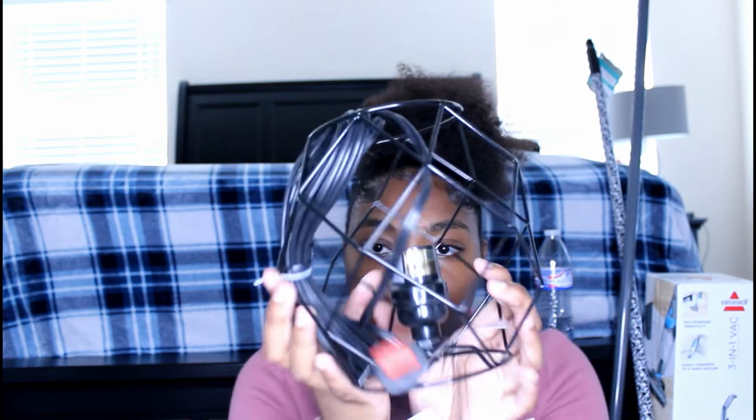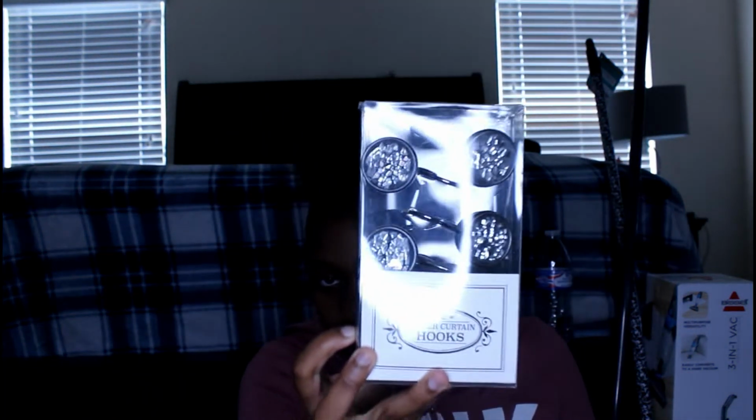Oh, I got this light from 5 and Below too. I forgot to show y'all this. This is the light I got from 5 and Below. I want to put this on my end table if I ever find one. Yeah. Okay. These were the rods that we got for my shower curtain. So I'm probably going to use these because I like these better than the ones that it came with. Can y'all see that? Okay. There we go.